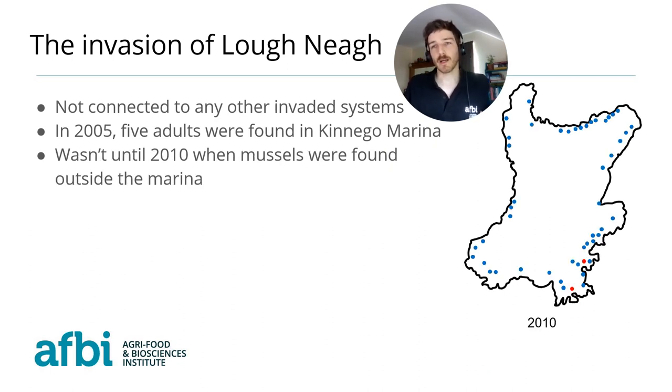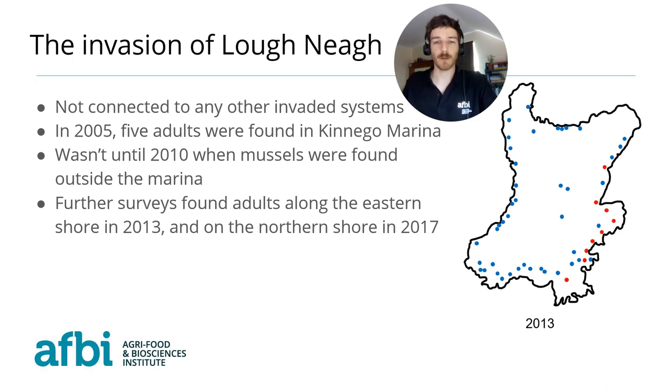And it wasn't until 2010 that zebra mussels were actually found outside of the marina, where they were found in the neighbouring Barton's Bay, just here. And for these maps, the blue dots, as you can see, represent surveys that looked for zebra mussels but didn't find any, and the red dots indicate that zebra mussels were found. So further surveys were carried out in 2013 and found adult zebra mussels up the eastern shore of the loch. And at this point, it was suggested that further rapid expansion of the zebra mussel in Loch Neagh was imminent.